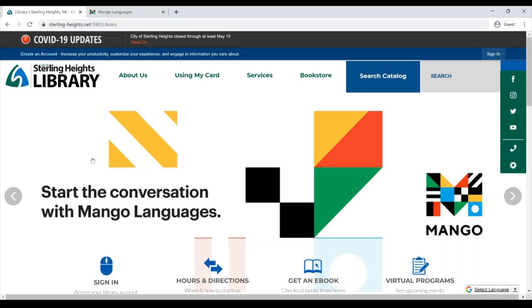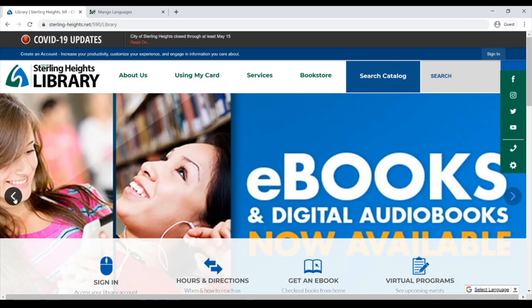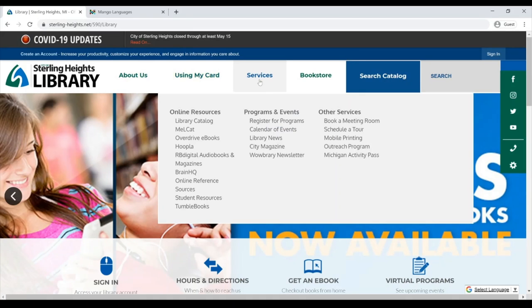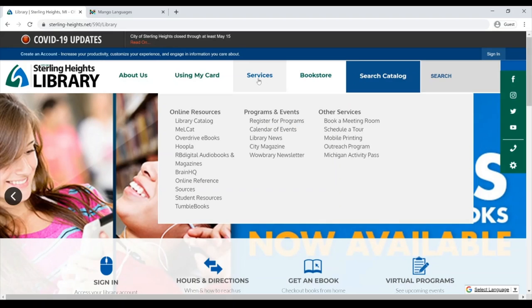If you do not see it up here, that is okay. There is another way to get to Mango. If you just go above to our main navigation bar, you can see here information about us, using my card, services, bookstore, and search catalog. Just go to services.